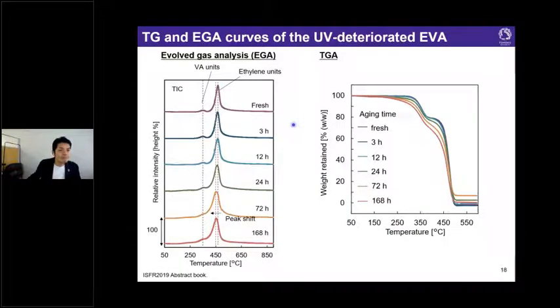Okay, so the pyrolysate emitting behavior of the fresh and aged EVA encapsulant samples was studied using EGA-MS methods. The total ion chromatograms of the fresh and aged EVA encapsulant are summarized in the left figure. A two-step gas emission at approximately 350 and 450 degrees was observed from the fresh EVA encapsulant, which corresponds to the pyrolysis of the vinyl acetate unit and ethylene unit, respectively.